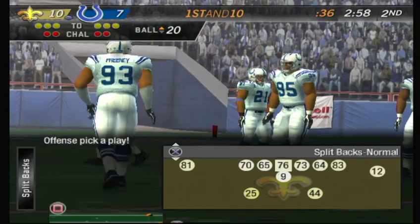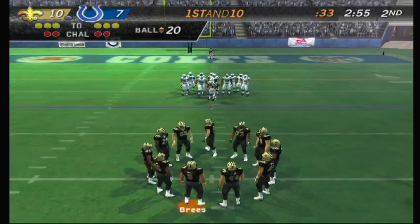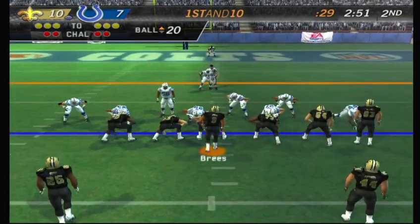I'm seeing an awful lot of hands on the hips out there on the defensive side of the ball. This is what having to defend against a solid running attack will do to you. Just kind of wears you down.